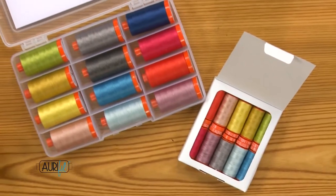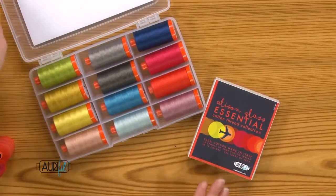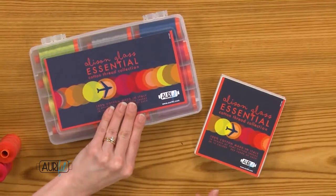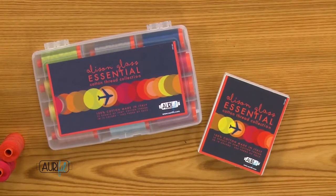And I love the packaging. Yeah, let's talk about the packaging because that's your design too. Yeah, Aurifil was so nice. They let me design the package. I love doing graphic design and coming up with ways to represent ideas visually. So this was my design for them, and I was so happy that they let me come up with it.